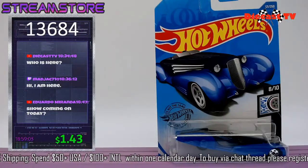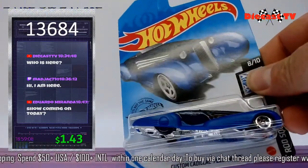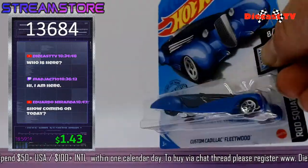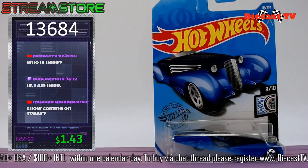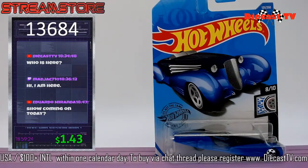10108. Check out this custom Cadillac Fleetwood found in the 2020 L-Box. Sleek and beautiful. Slammed to the ground. Beautiful blue and black and the chrome interior. Nice little Cadillac Fleetwood. Pick it up now. From the Rod Squad, type in the item number 13684. That's item number 13684.